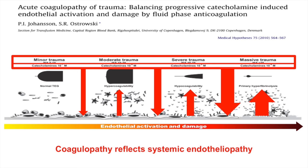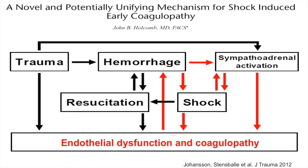So we believe that the drivers of the coagulopathy are the catecholamines, depending on the size of the trauma. High levels of catecholamines are devastating for the endothelia, causing downstream coagulopathy in the bloodstream of the patient. And so coagulopathy in our mind in Copenhagen is related to this very close effect on the endothelia. We believe that this sympathico-adrenaline activation is what drives the endothelial damage and dysfunction, and thereby secondarily causes the coagulopathy. So you have a coagulopathy related to the activation of sympathico-adrenalines like adrenaline, noradrenaline, and such, and related to the hemorrhage, related to the shock.